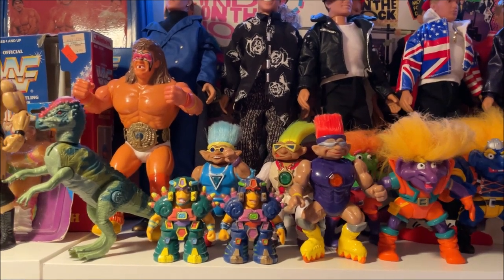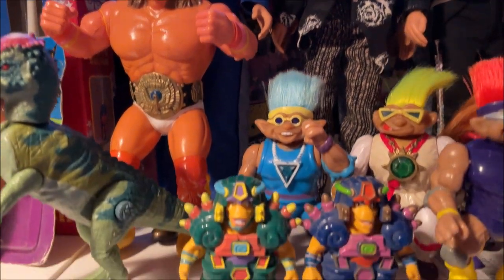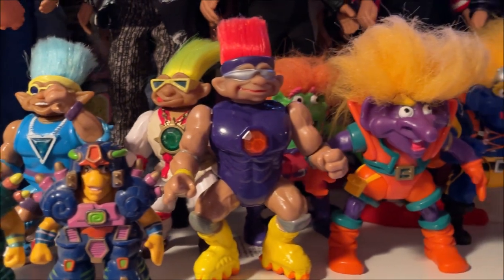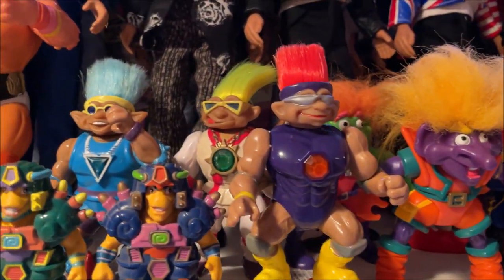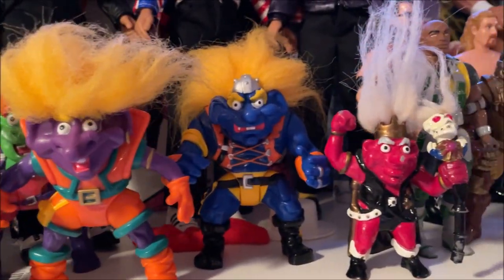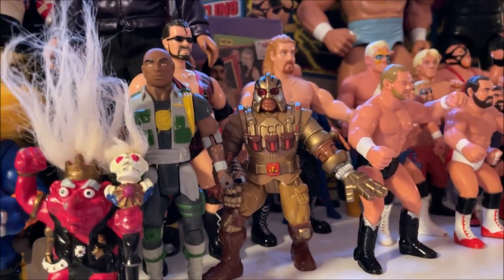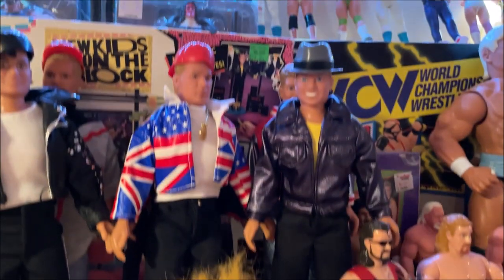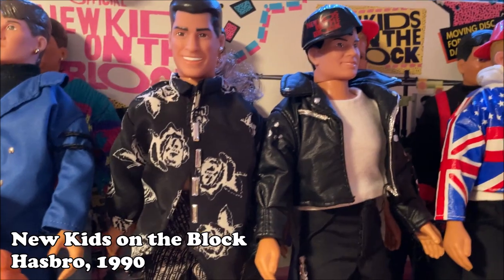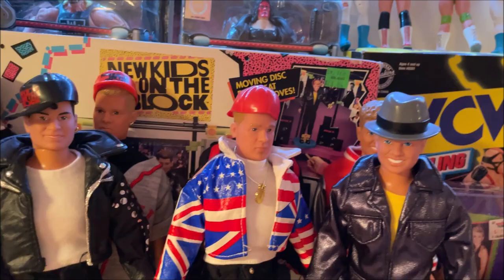All right, starting back up in the next section. We got the Ultimate Warrior Water Pumper. And some Battle Trolls. And Stone Protectors and Snailians. Randomly sprinkled in there. Defenders of the Universe. And my New Kids on the Block figures. Or dolls. As well as the stage in the box back there, behind them.